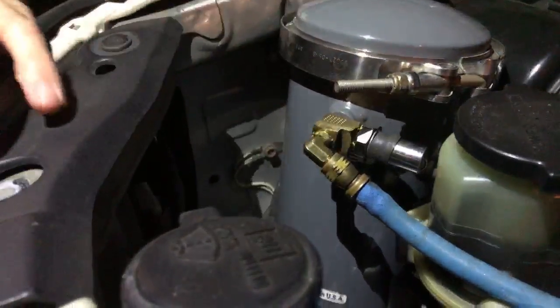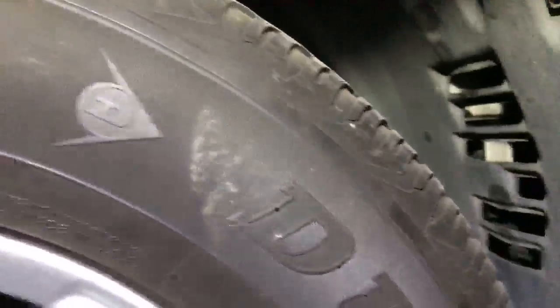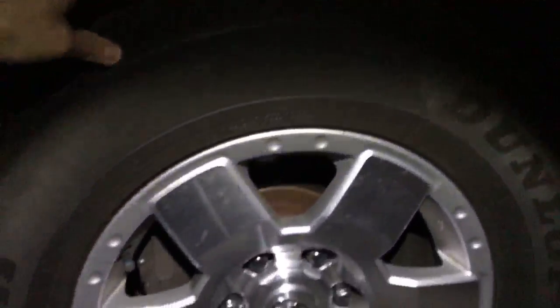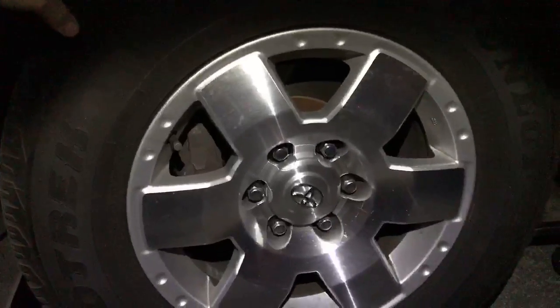Let's look underneath the car and see where I will run the bolts to go to that. Oh, the previous owner changed the rims on this car. They put the FJ Cruiser rims on it. And I like how they look. They look good on there, so I'll keep those.